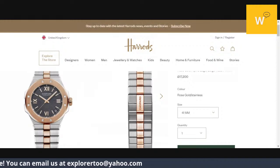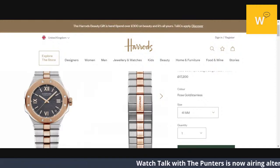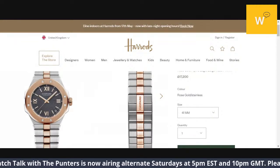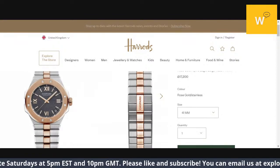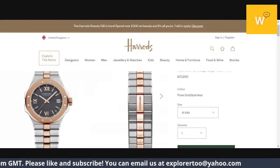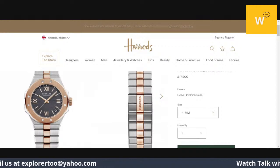Lovely. Have any of you guys tried on the Alpine Eagle in the metal? Have you? I have had it on. Yeah, I have. Yeah, it's lovely. You know, it's slim. It's got decent wrist presence at 41 millimeter. Again, I'm partial to the blue version, of course. It fit my wrist perfectly. The blue version is great, actually. The dial on the blue version is actually very, very unique.